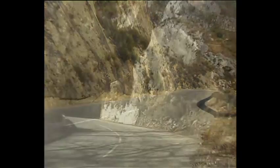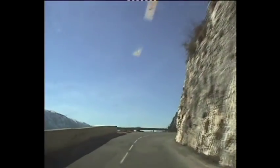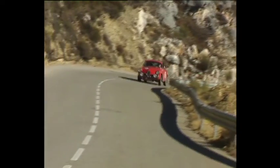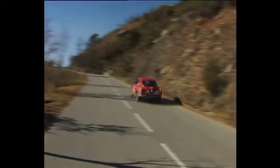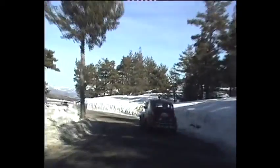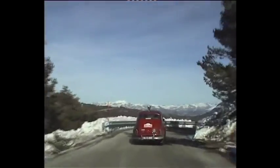But Dutchman Bert Dolk has wrong slotted. From scrapping for the lead with Frank Fennell's Volvo, he's taken a wrong turning and dropped whole minutes. Now he's having to drive like fury to catch up. Fennell in the Volvo is taking things in his stride. Well, there's no need to hurry when you're winning, is there, Frank?